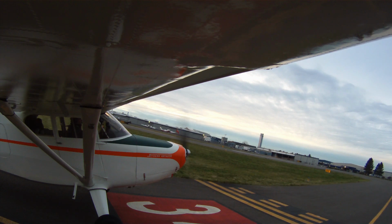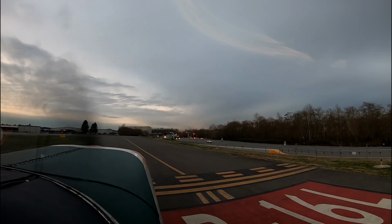What I've requested is, instead of just turning to the southwest, I'm going to turn south, come on the downwind, pass over the airport.